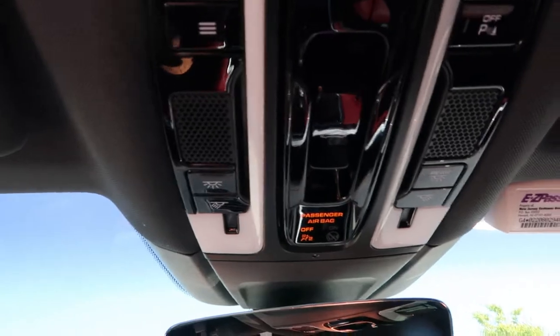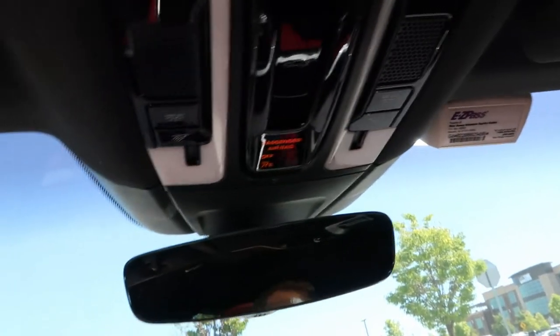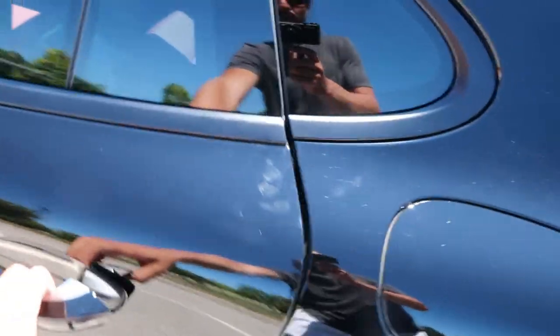Fairly complicated, but once you know what you're doing, you've got a lot of options here. Options are good, right? Bang, nice and easy. You can pull it back. Give her one more there, yep. And she opens up nicely. Very good. All right, so let's jump in the back seat here.